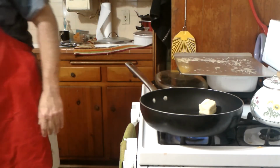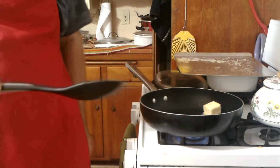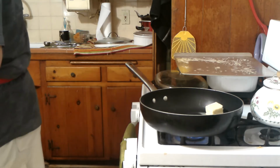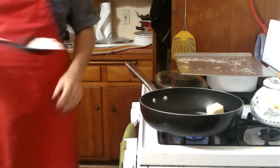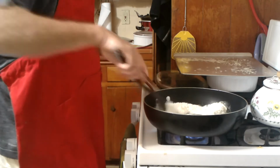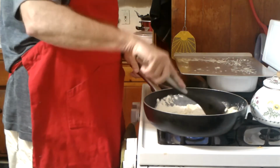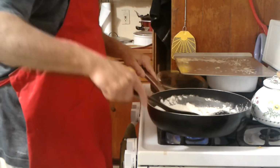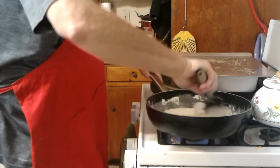You're going to use a large stirring spoon, or what they also like to call a basting spoon, of flour. We're going to dump that in here, and we're going to stir this together, and you're going to make a nice roux. For those wondering what the hell a roux is, it's basically some browned flour.